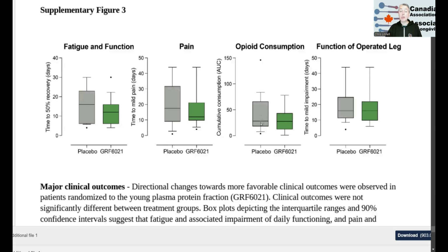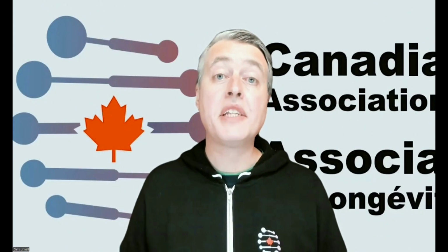In terms of opioid consumption, which is also obviously an indicator of pain, there was no difference over the course of 6 weeks, as can be seen by the black line here being pretty much the same. However, when it came to the 2 days they were in hospital, there was a difference. On the first day, the placebo group consumed 3.4 grams, whereas the treated group only consumed 2.3 grams. On the second day, the placebo group consumed 2.3 grams, whereas the treated group only consumed 1.9 grams. Lastly, in terms of the function of the operated leg, or the time to mild impairment, there was no difference between the two groups.